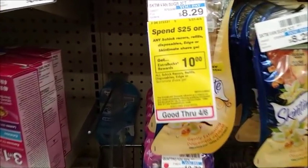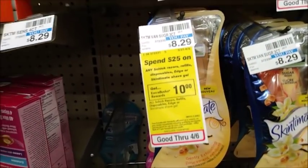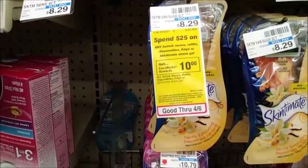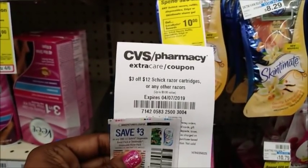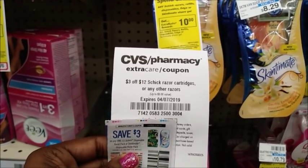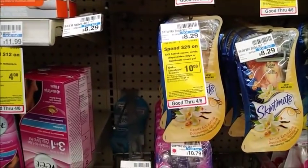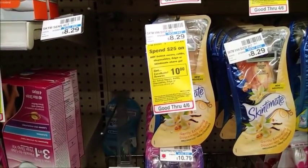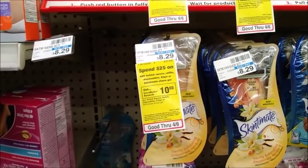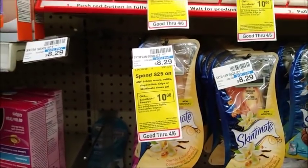Spend 25, get back 10, with a limit of one per card. So if you want to pick up three of these, your total is going to come to $24.87. I have a $3 off of 12 CRT that I got today. I also have a $3 off of 1 manufacturer coupon. That coupon was in your Smart Source 317. So 3 of those coupons and your CRT will bring your total down to $12.87, getting back that 10 Macy's, 95 cents each.